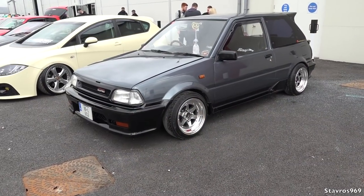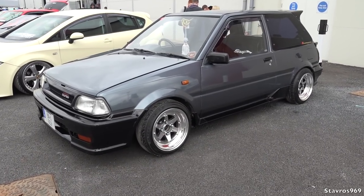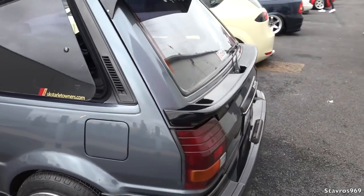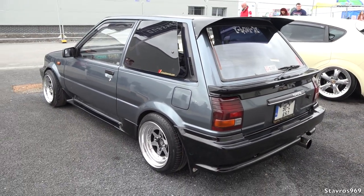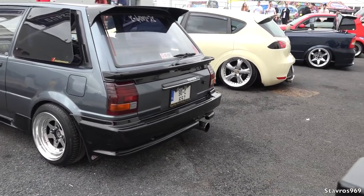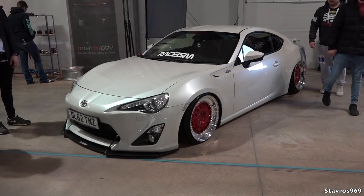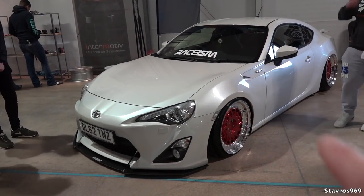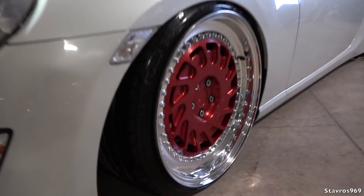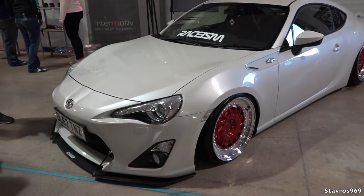Yeah, so I spotted a boxy Starlet here. Is this the only Toyota at the show? This is the only Toyota I have spotted at the whole show, guys. Would you believe that? A boxy Starlet from 1990. And it's got a Limerick registration on it. There you go. Sorry, guys, I was wrong. There's a second Toyota here, the GT86. Yeah, so I missed this one. But there you have it. Looking very nice with those wheels.